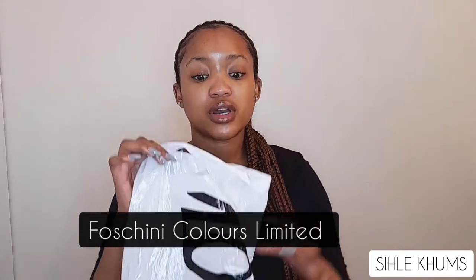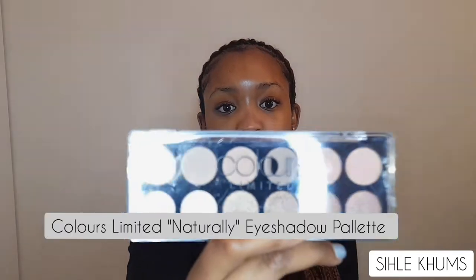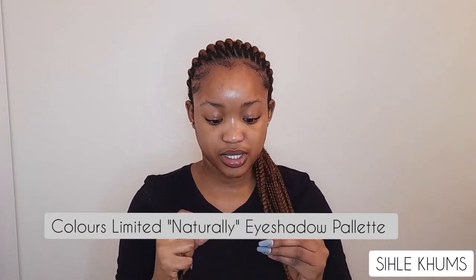Reviewing products that I got from Foschini. So let me show you what I bought real quick. I bought these a long time ago, probably a good 2-3 weeks now, but this is what I bought, an eyeshadow palette. This is how it looks, as well as a liquid liner.